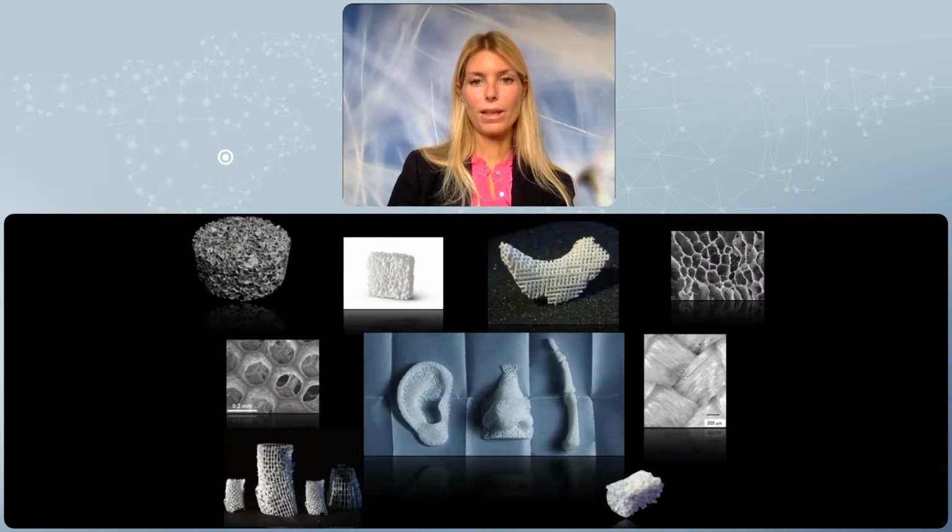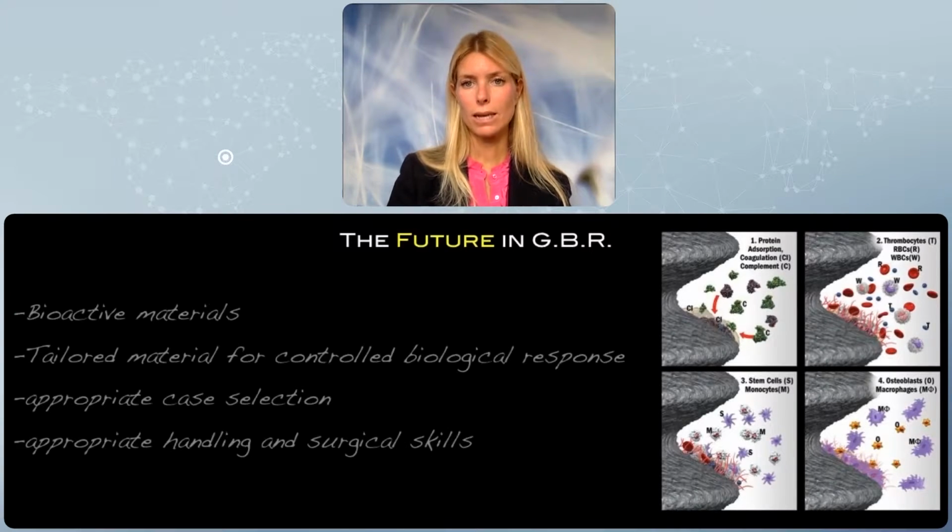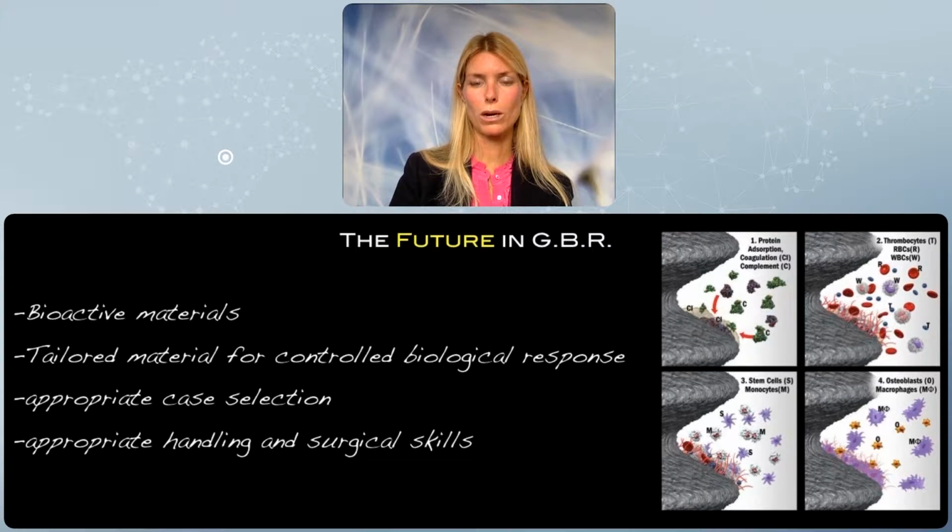Now, in order to conclude, the technology that we have around us is exceptionally exciting, because we are faced every day with exciting technologies, whether it's bioprinting or 3D printing of organs. And certainly what I see in the very near future in GBR, given that we are looking into different mechanisms, as I mentioned at the very beginning, is to be able maybe to enlarge and use in an everyday manner bioactive materials for our patients, possibly even tailored materials for controlled biological response. And I'm thinking of tissue engineering concepts.